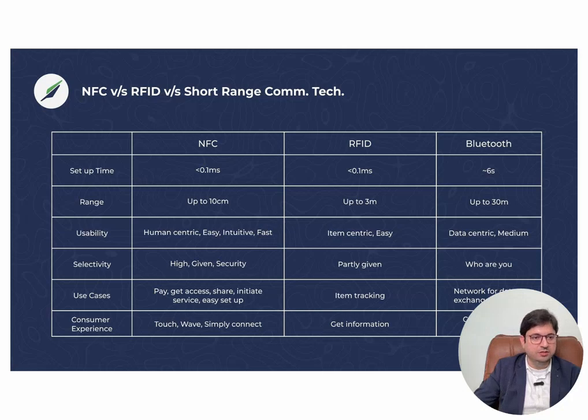When we talk about the range, the range for NFC is up to 10 centimeters, and it's probably good for RFID, which is 3 meters, and Bluetooth, we all know it can capture up to 30 meters.